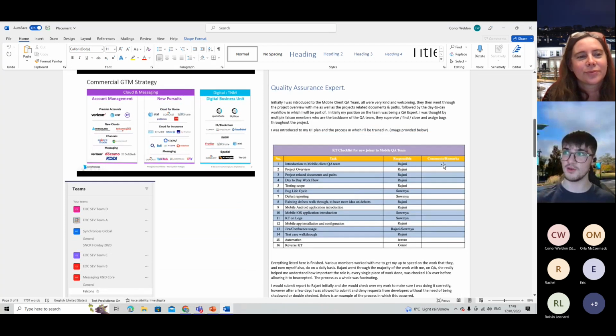So this was my overview, my actual overview of my entire thing. This is what they set out for me first, where I did my QA team, I went into the project, and it's all a lot, but this is what I got to do throughout the whole thing.